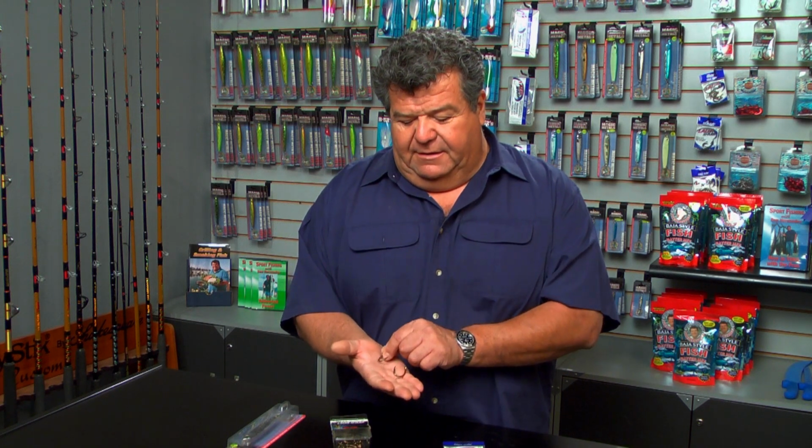Those bigger tuna have no problem eating a big sardine, big mackerel, and you have to have hooks to pin those on. If you try putting a size 1 hook on a big mackerel, it's not going to work. You're not going to be able to drive that hook into the fish. So you have to carry different size hooks with you at all times. And then another thing I like to use is the metal jig.